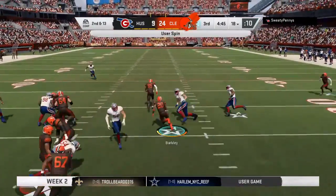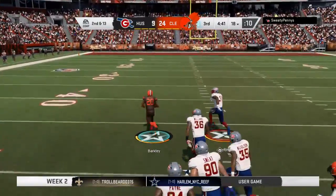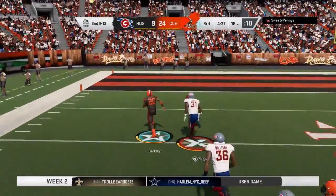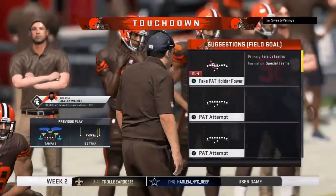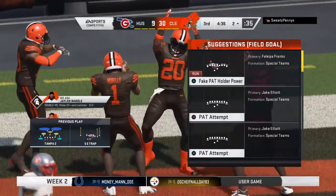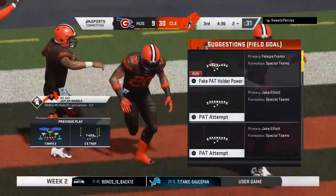They'll go to Barkley again. Big hold at the 30. And he'll take it into the end zone for a Browns touchdown. Saquon Barkley, 82 yards. And the Browns are going to tack on to their advantage.